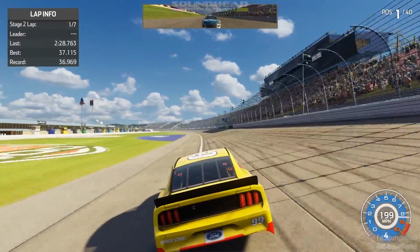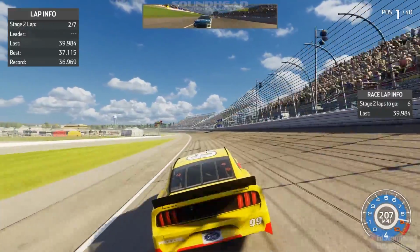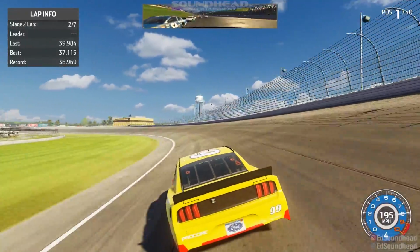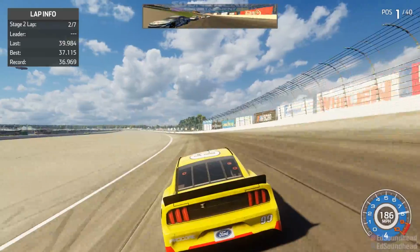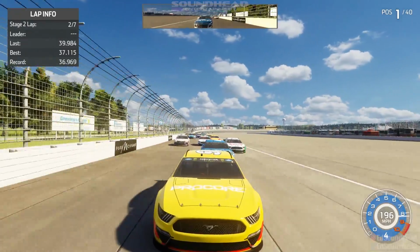All right, so this is a 7-lap stage. Plenty of time. No need to sweat things now. Don't let him pressure me into a mistake here, although Larson's definitely going to give it a shot. Gonna pull. He's going to pull to my inside. Not going to let him get it. I'm going to block him.